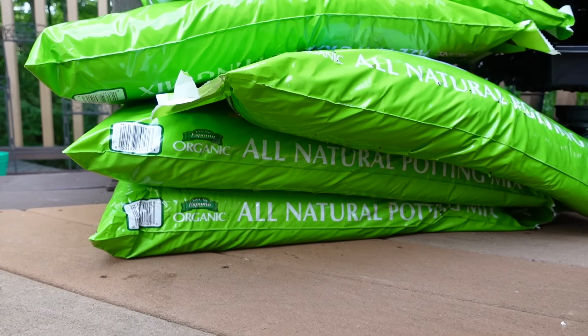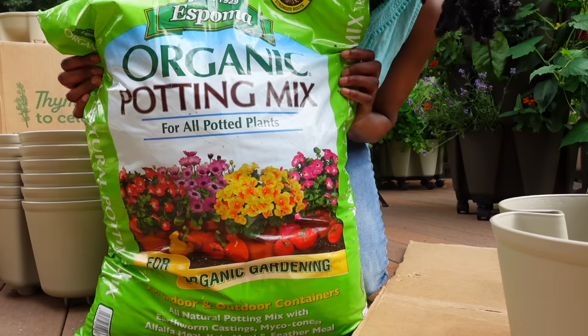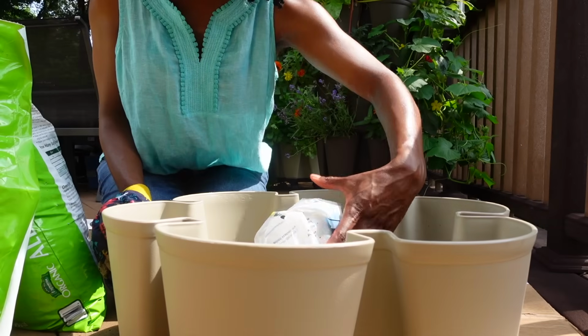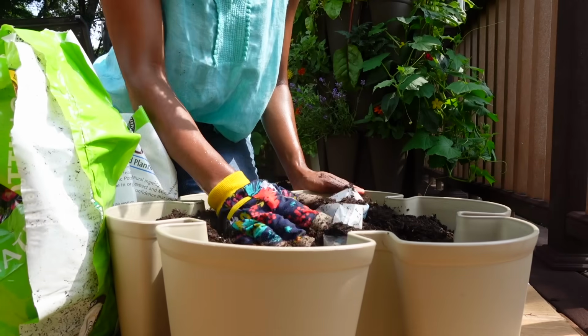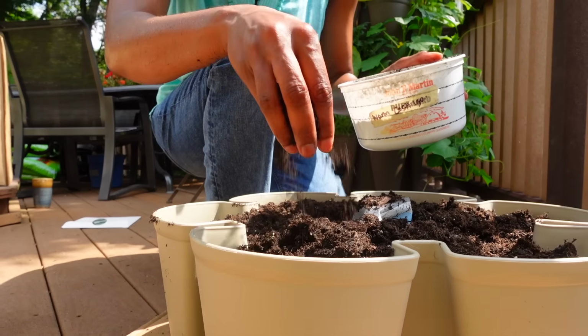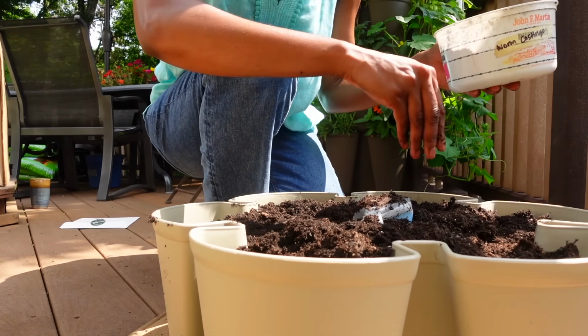You only want to use a high-quality potting mix. This is a brand I picked up from my local nursery. Try to source something that is organic and for outdoor use. Here's a trick. Take the bag for your wheels and use it to cover the hole on your planter. That way you won't waste any of the potting mix we're about to pour in or create a clog. All right, go ahead and pour in your potting mix to the marked fill line labeled on the inside of each planter. I'm adding some worm castings to give my new plants a nutrient boost.